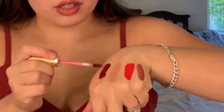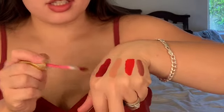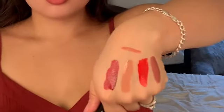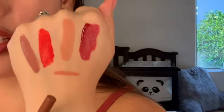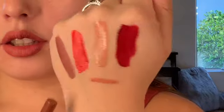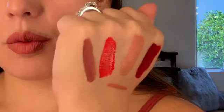Wow, these are just so creamy. I'm so sad I haven't heard about this brand before, as you guys can see. And then I'll do the lipstick over here. Wow. So like I said, if you guys haven't tried these, look at this. This is like beautiful, super creamy. The gloss and everything, it's just wow.